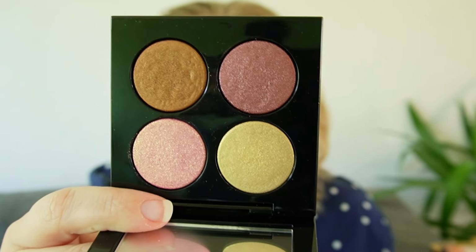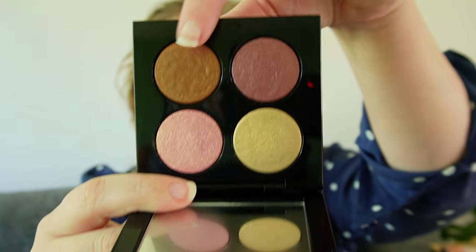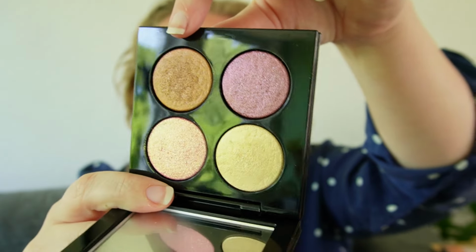I want to do a separate ranking of all of my rosy tone palettes as one of these videos. But this, to me, I don't know why, but in my brain, this works more like a warm tone palette than anything else. And I think it's because of this brown. It's not the most flattering brown for my complexion, I have to say, but it's really beautiful.